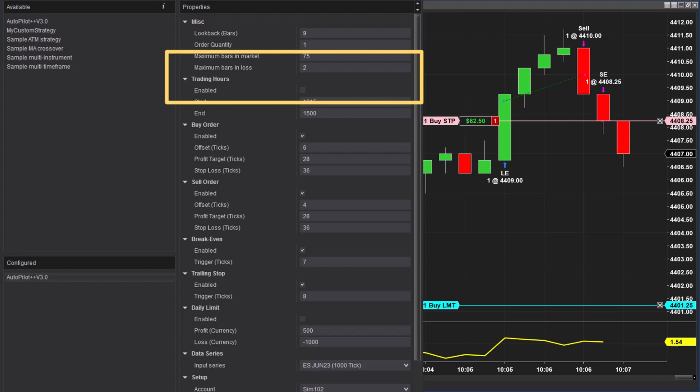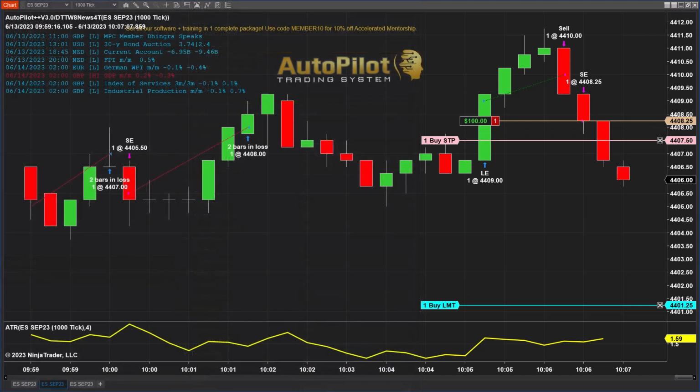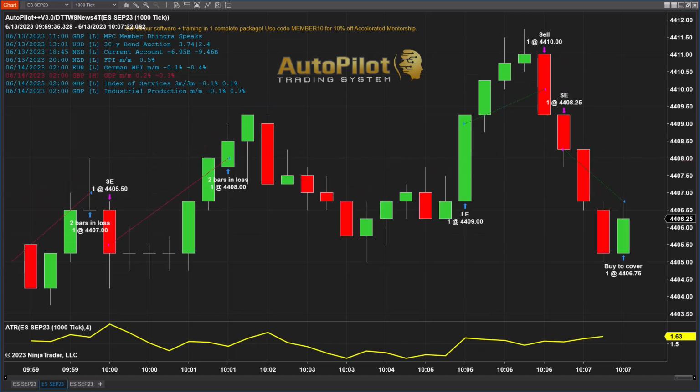We also have something new, which is if we have two bars or three or four bars, whatever you decide to use, that is not going in our favor, the trade is closed out. So it's a bit of a protective measure where we don't have to hold on to larger losses. We get out as soon as possible. But this isn't the case here. This is actually good where it's going in our favor, trailing a stop, and ultimately the larger goal, which it didn't get hit. So the trailing stop kicked in, and it banked here some profits on this trade.